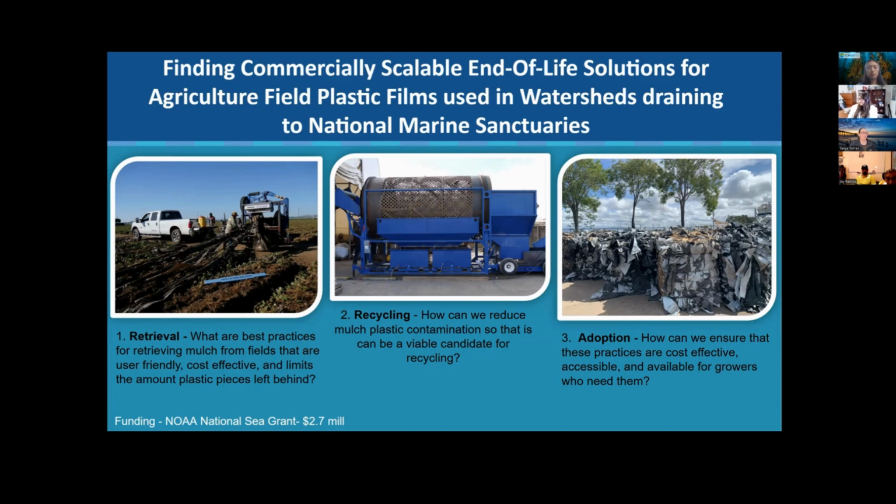So how can we actually reduce the contamination that gets onto mulch plastics so that it can be a viable candidate for recycling? We're partnering with, like Sal mentioned, Andrus Engineering, looking at a dry wash processing line that he'll explain a little more about in just a moment. And then the last piece of our project is really thinking about adoption. So how can we ensure that these practices are cost effective, accessible, available for any grower that needs them?